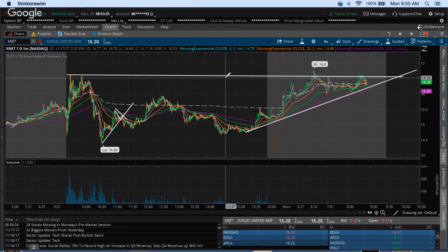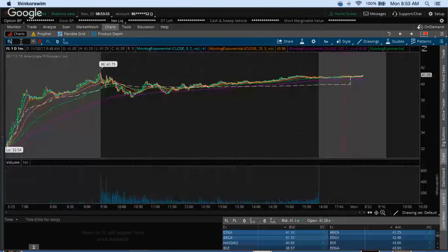Like I said, a lot recently hasn't been good for me looking at the long side. Foot Locker might be a pretty good long position today.